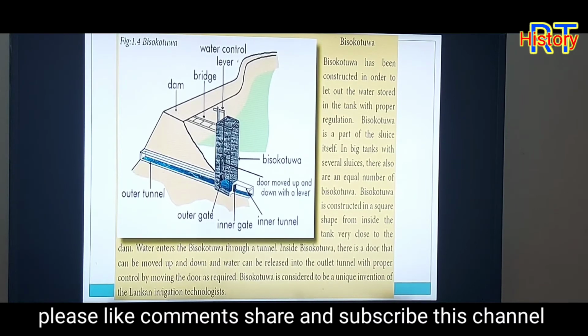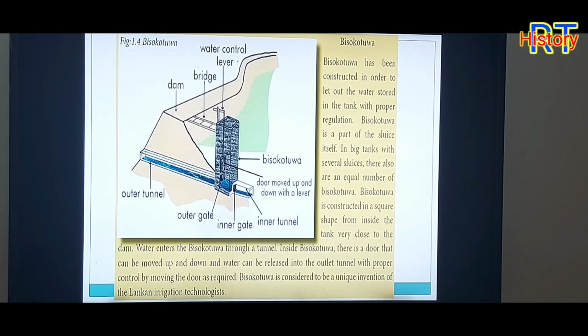Bisokoto is considered to be a unique invention of Lankan irrigation technology. So this is the most valuable technology that was found in the tank.